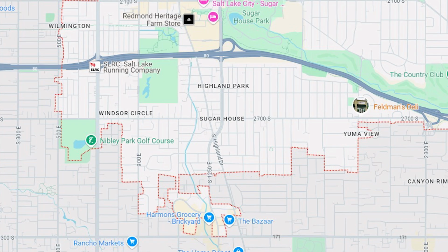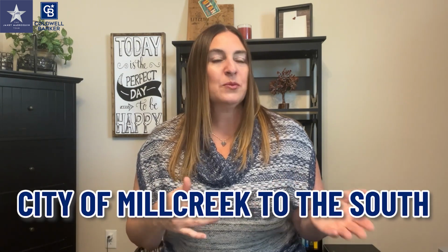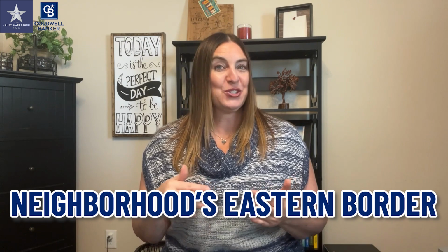Sugar House itself is south of downtown Salt Lake City. It's bordered by South Salt Lake to the west and the neighborhood of East Mill Creek and the city of Mill Creek to the south. The Wasatch Mountains define the neighborhood's eastern border.